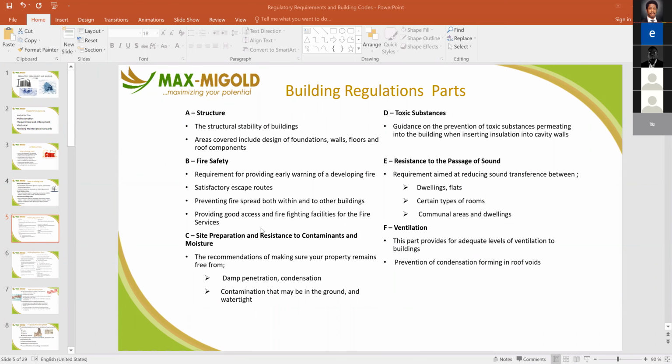Site preparation and resistance to contamination and moisture. The recommendations are for making sure your property remains free from damp penetration and condensation. We've discussed this in the last class. We talked about capillary rise, which is damp penetration. And we talked about some persons' questions on condensation and also contamination that may be in the ground, and watertightness. Normally, around industrial areas, this becomes very important to ensure that the contaminants do not go into buildings where residents stay and they don't get infected from taking contaminated water and so on and so forth.